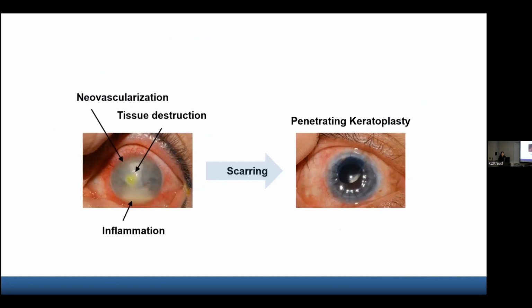Clinically, with all of these patients with corneal issues, you can see neovascularization, tissue destruction, inflammation, and together these different processes cause corneal scarring. Oftentimes, and still to this day, the main treatment for these patients is penetrating keratoplasty. So I became really interested in particular in studying the scarring process. In the middle of my fellowship year, I started reaching out to different potential mentors at UCSF to see who would be interested in mentoring me for this K08 application.